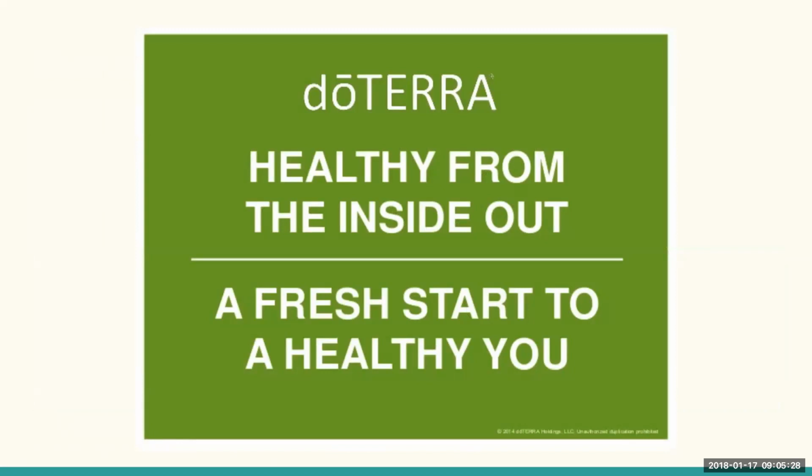So today we're talking about cleansing the body. When you talk about wanting a fresh start, our organs and our cells switch over and recreate themselves from the food and the nutrients that we put in our body. But if we're not able to get rid of some of what's already in there, some of the toxic crap, then we have a hard time releasing that and starting fresh. So doTERRA has this fantastic program, and we're going to be talking today about being healthy from the inside out.